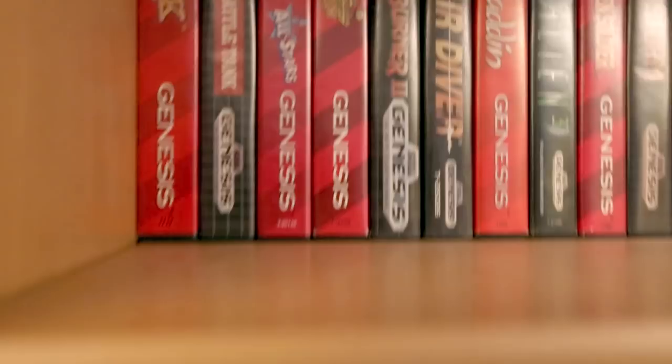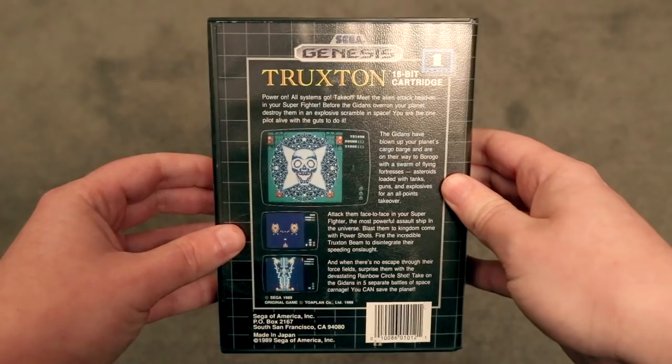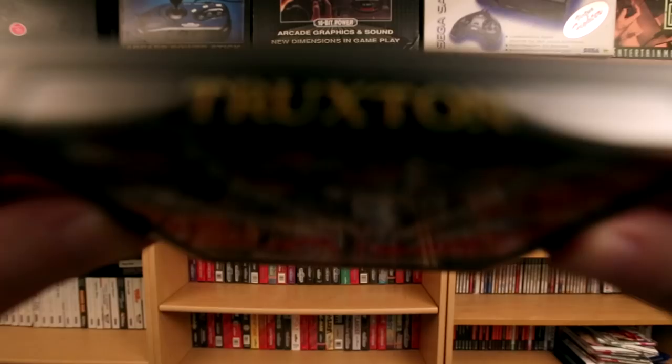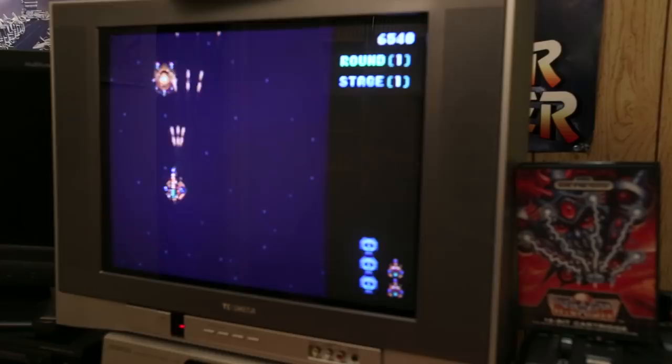Banished from space, Plastic Game Room broadcasts from the Intergalactic Office in Pittsburgh on its never-ending mission to review Truxton on the Sega Genesis. Yes, I know I reviewed this one before, but you can't have too many reviews of Truxton. Now, according to the game's box, which I actually have, believe it or not, the Gaidens have blown up your planet's cargo barge. Oh no, not the cargo barge. What was in the cargo barge, you ask? Probably thousands of copies of Truxton on the Sega Genesis. I'd say that's a reason to go to war.